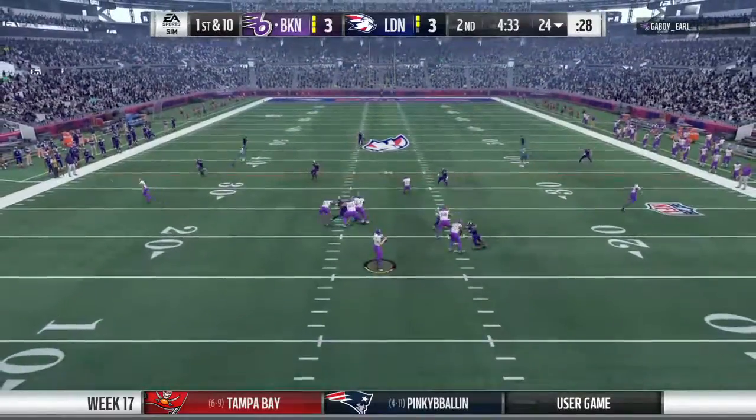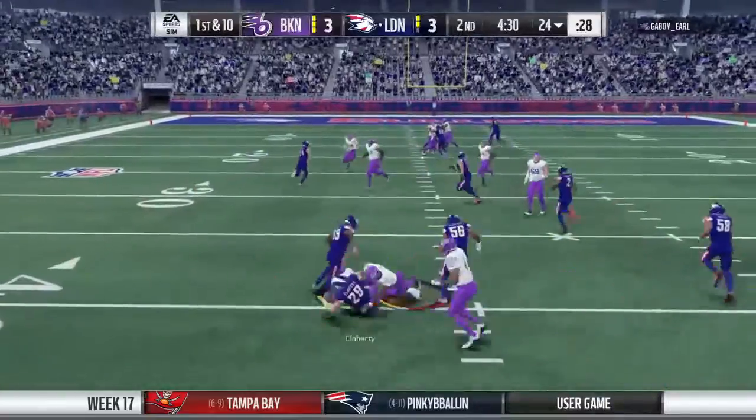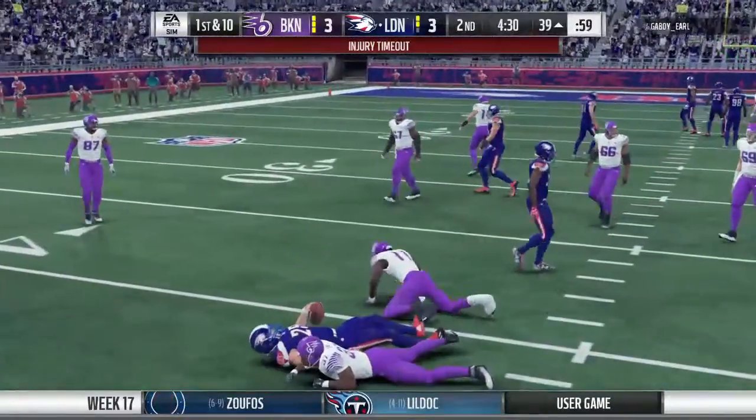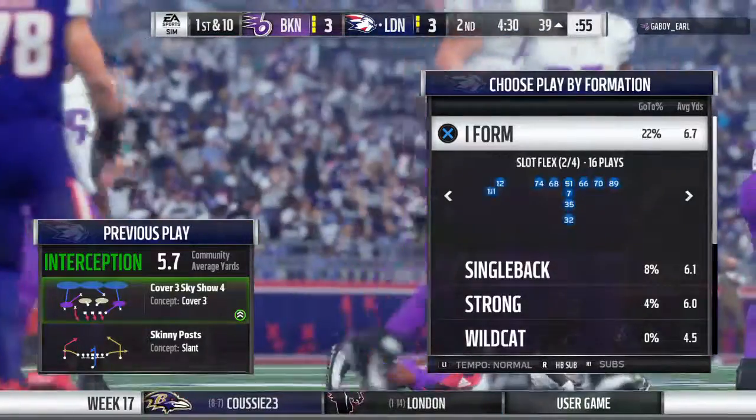They'll come out throwing here on 1st down. Into heavy traffic, and it's intercepted. Picked off near the 42. And his guys are going to take over at the 39-yard line.